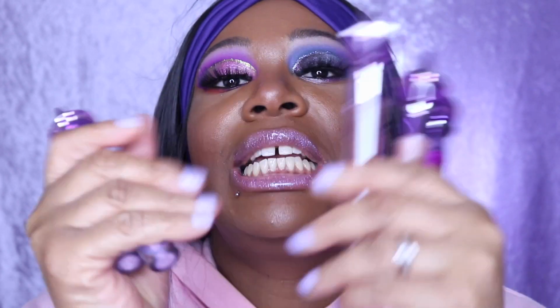Now, is it worth your money, honey? If you are in the US of A, these are $18 each. That will set you back. But if you are in the UK, these are £16 each. Is it worth your money, honey, to get all of them?